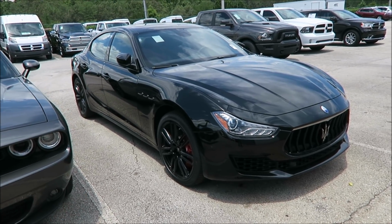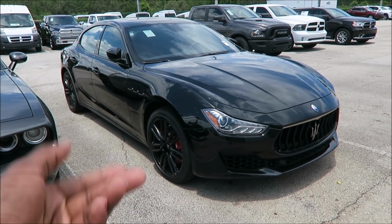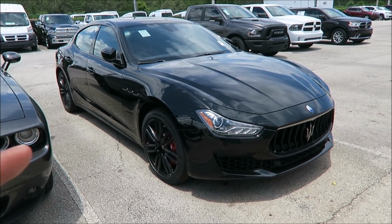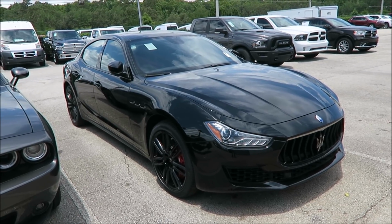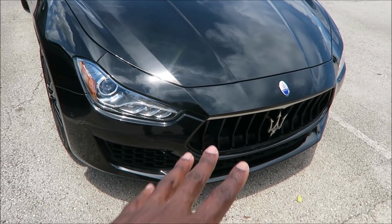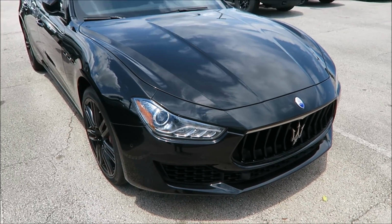We've had several since then. This is our first 2018 model, which means the 2018 Ghiblis got refreshed with new front and rear bumpers, and they got the Grand Sport and Grand Lusso models. Now this is our first refreshed Nerissimo for 2018. We've had 2017 models in the older style, but now we have the 2018. So it looks a little bit different, a little more aggressive, with more styling to it for 2018.